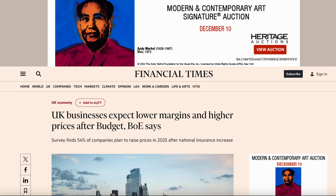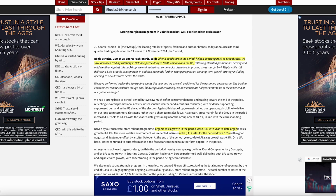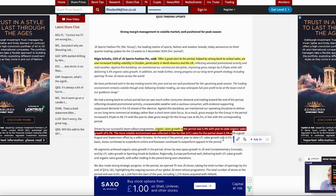Now, like I said as well, I thought the recent update was good. The market didn't like it. It sent it down. They came out with organic sales growth of 5.4%, and like-for-like sales was down 0.3%, which you probably want to see a little bit stronger. But for the full year, it's still up.